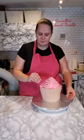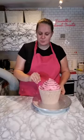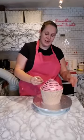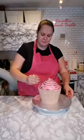So I'm just... Sorry, dog. Go on. I'm just bringing out the edge of the sugar paste from the top. That way it looks like it's an actual cone with everything inside it.